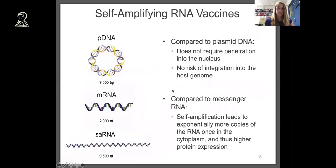So we specifically use self-amplifying RNA vaccines. On the left here are the three different nucleic acids that people have used for vaccines. Plasmid DNA at the top, which you'll notice is a circular double-stranded construct, usually around 7,000 base pairs for the ones we use in our lab. mRNA, which is single-stranded and linear, and much smaller, around 2,000 nucleotides, as well as self-amplifying RNA, which is very similar in structure to the mRNA, but much longer, usually around 10,000 nucleotides.